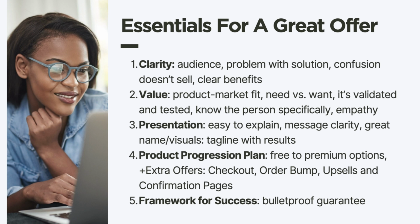First off, you need to have clarity around your messaging. Who's your audience? What is the problem with the solution that's being offered? If you confuse your audience with a message that is not clear, then they will not know why they should buy it, and that offer would be messy. There's no clarity. That's why you need to make sure you have not confusion, but confidence in what your message is.